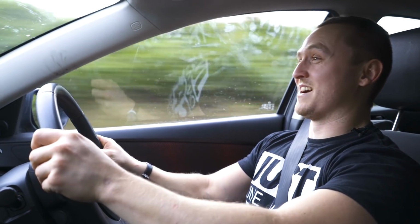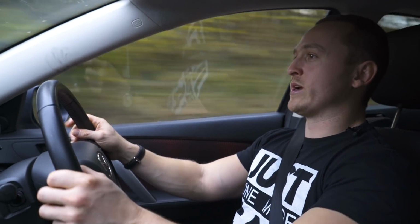Well, there's a lot of torque steer actually. It is an entertaining car to drive quickly, mainly because you have to have your wits about you.